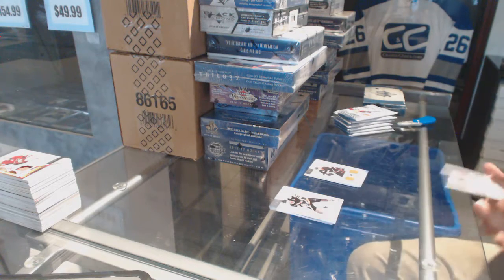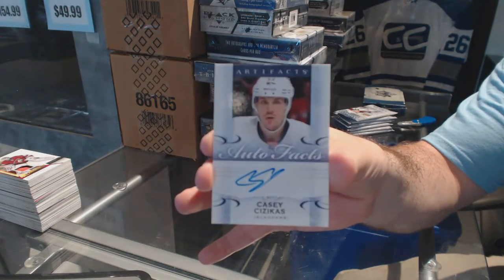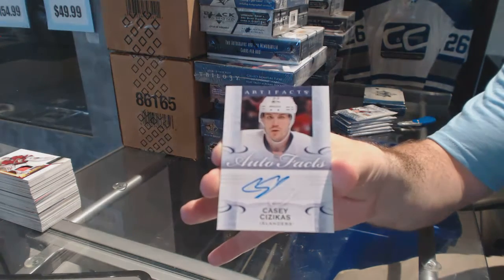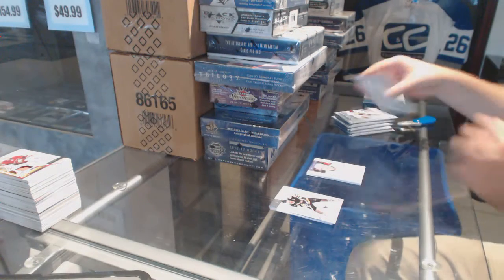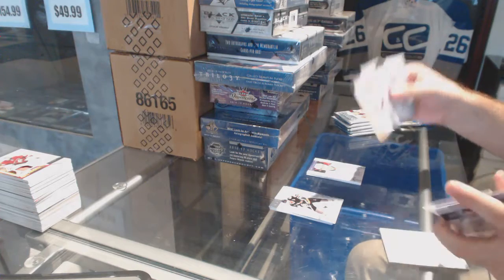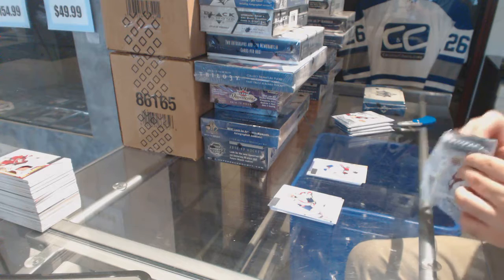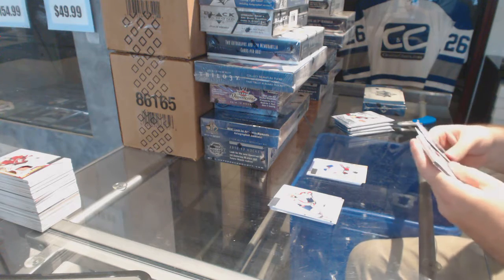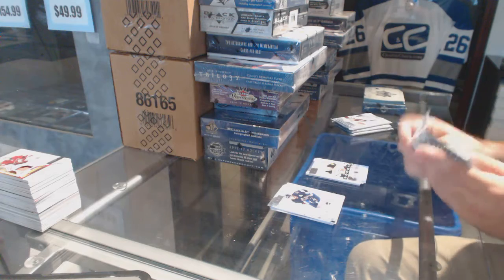And we've got an auto fax of the Islanders, KC Cizikas. KC Cizikas. For the Rangers, Henrik Lundqvist, $9.99. Matt Lindblad for the Boston Bruins, $9.99 rookie.